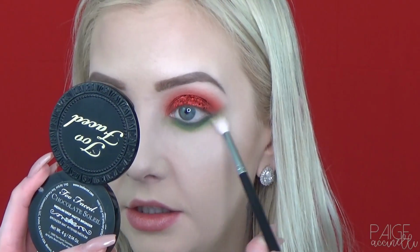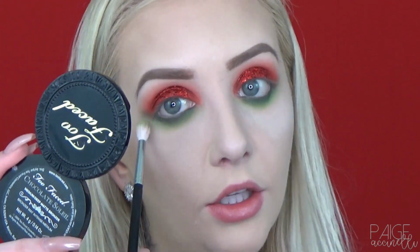Then I'm just going back into the green and layering that on top so it can kind of be, ooh, it kind of reminds me of a cucumber. Low-key reminds me of a watermelon. I'm just forever stuck in summer. And I really love summer.